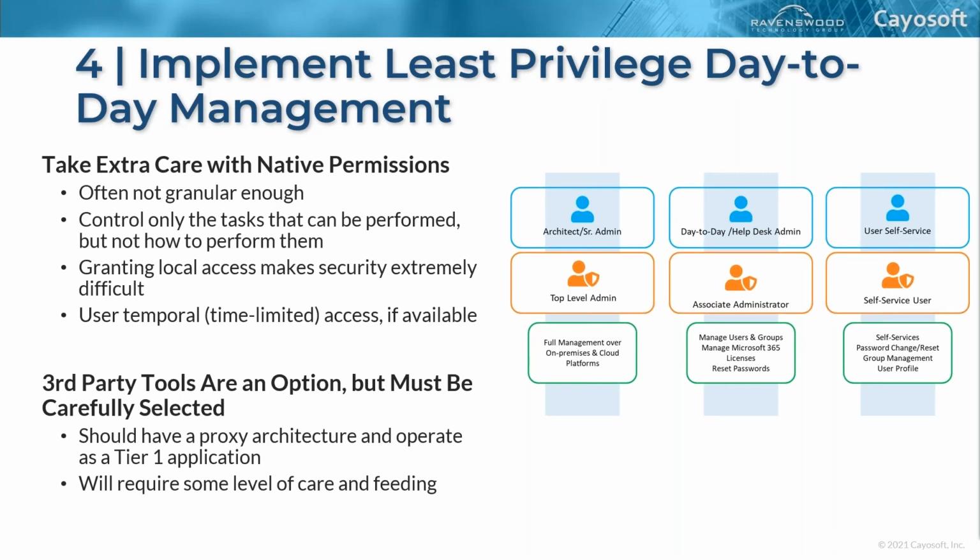The things that allow Active Directory on-premise to do its work, and the things that allow Azure Active Directory to be used to do its thing, to authenticate users, and then provide a mechanism for granting access across your environment. And you're going to have to do that by granting permissions, right? And so you may find that your use of native tools puts you directly into trying to delegate those tasks out.